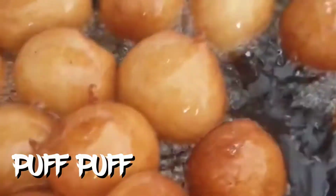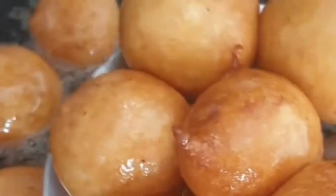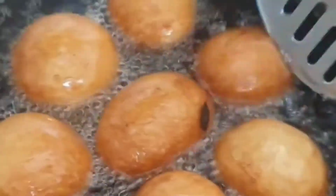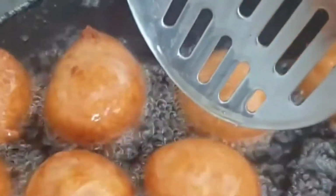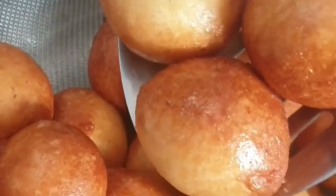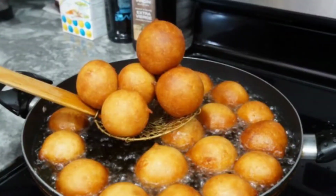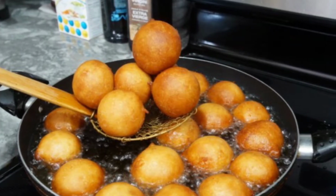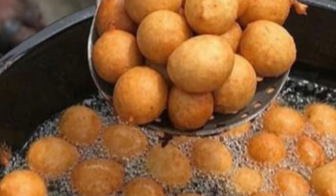So, embarking in the market to buy your favorite foods, let me tell you what you need to get. Puff puff. Puff puff is like a fried donut, but it's softer on the inside, doughy, and sweet. They throw it in some oil, fry it fresh, and wrap it in some newspaper, and it's really best when you eat it fresh. It's so good. I can't leave puff puff alone.